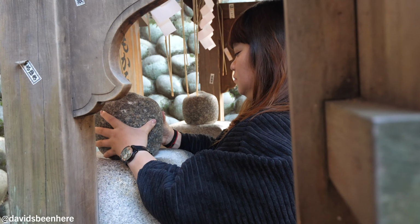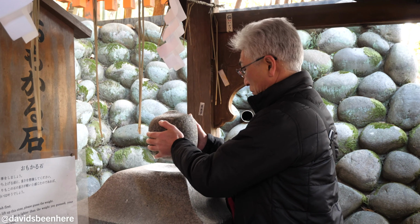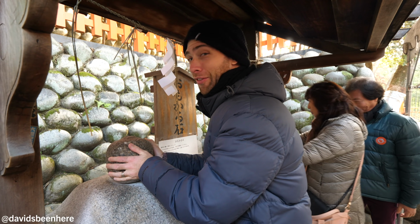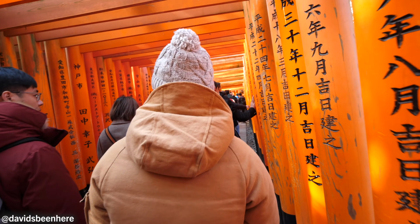Right here is a good luck rock. So you have to think, okay, is this thing heavy or not? When you hold it, if it's heavier than you thought, that's bad luck. I thought it wasn't that heavy, and now it's heavy as hell. I love it.